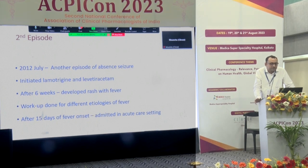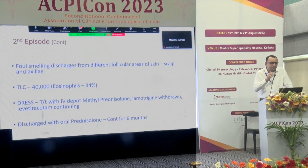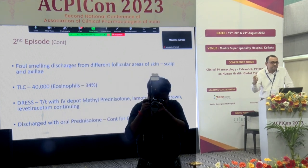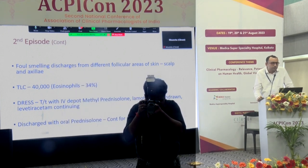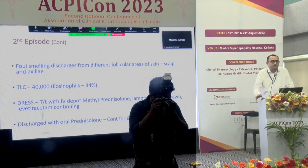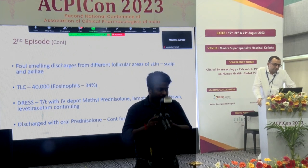After 6 weeks, developed rash with fever. Workup done for different etiologies of fever. And ultimately, after 15 days of fever onset, admitted in some acute care setting. Foul smelling discharges from different follicular areas of skin, including scalp and axilla. Leukocyte count was quite high, we can see 40,000, with eosinophil 34%. So she was diagnosed with DRESS.